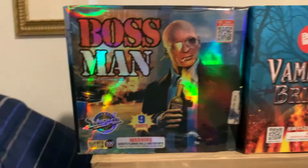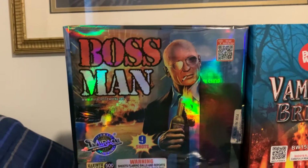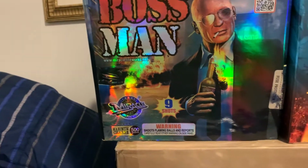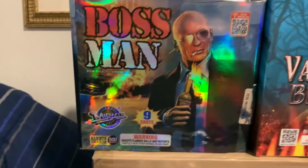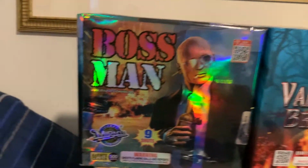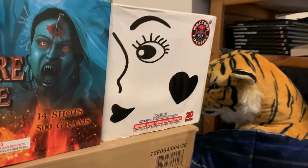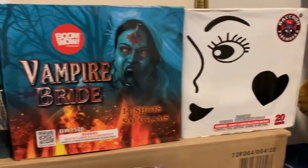And then last but most certainly not least, I got a 9-shot Boss Man by Miracle Fireworks. This cake is a Nishiki Willow cake. It's just not called the Nishiki Willow cake. This is a very hard-hitting cake from what I've seen online. Both the official demo and a couple pyros have demoed this cake, and it looked like it hit hard. So I am very excited for all 3 of these 500-gram cakes, mainly these 2. That one was kind of a backup. They didn't have the 4 other cakes I had on my list as backups to my 3rd cake I was going to get originally. So I went with that one.